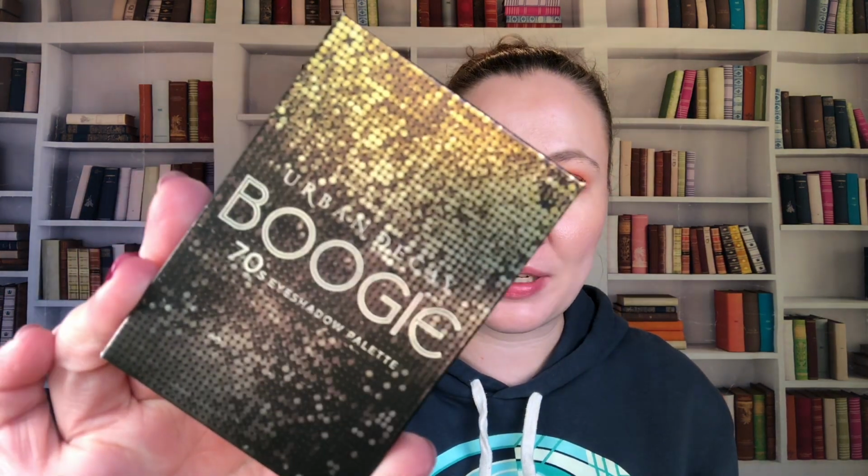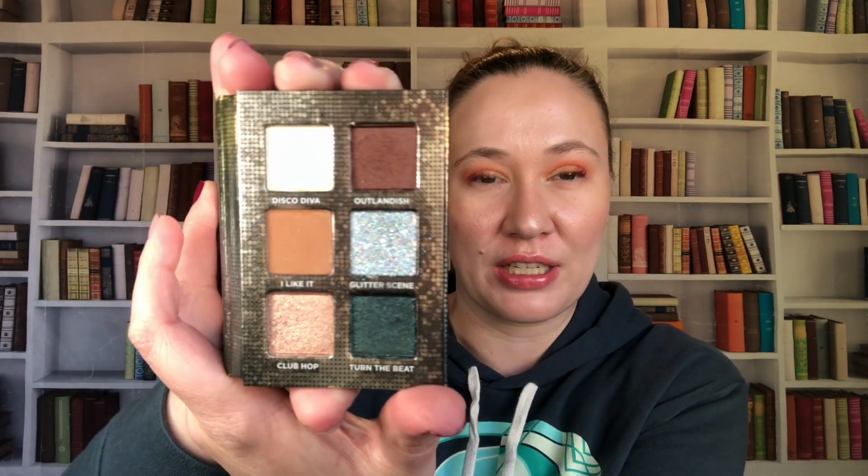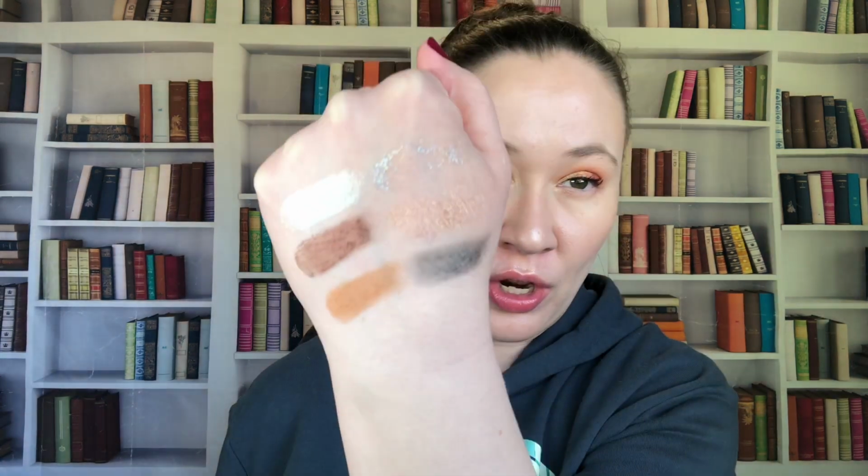So my palette in last place is going to be this Urban Decay Boogie palette. And this is the 70s one. And the reason is because it irritated my eyes. And it was okay in a couple colors, but one, it has a chunky glitter in here, and then that eye irritation, you know, it's really hard to get over eye irritation, and that was a major issue for me with this particular palette. It's actually too bad that this irritated my eyes because I like some of the colors in here. I don't like the chunky glitter for sure.